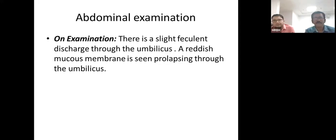On abdominal examination, there is a slight feculent discharge through the umbilicus. Reddish mucous membrane is seen prolapsing through the umbilicus.